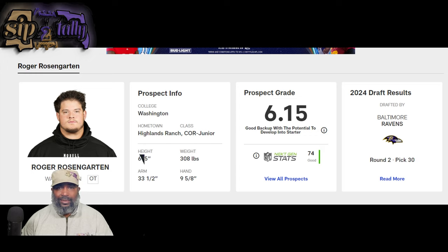And so let's talk about his measurables and what the experts had to say about him. And then we'll show a couple of plays of him from the Michigan game, since that was the toughest game. And the experts say that was his worst game. And we'll look at how he was good and bad in that game, and we'll get a general idea of what we got out of Rosengarten.